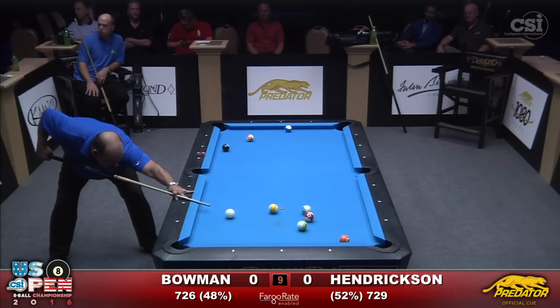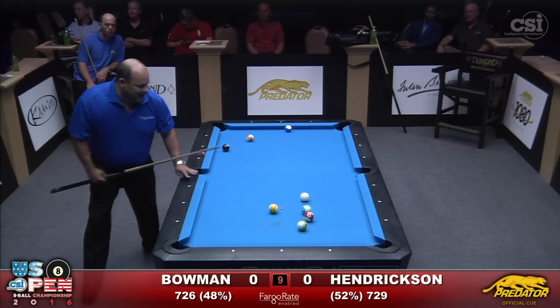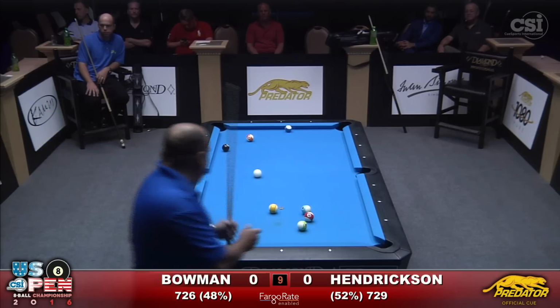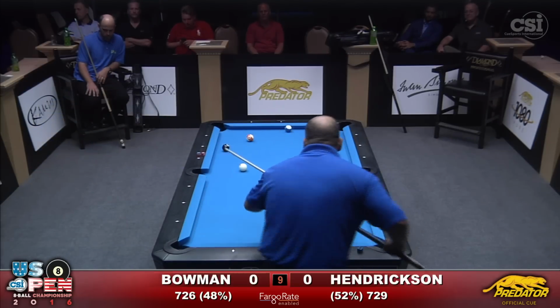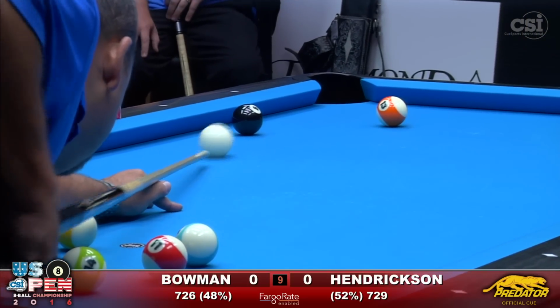He'll follow his 2 rails to the middle of the table. Perfect position for the 8. He's going to draw. Absolutely. First blood in this match. Absolutely. Or as I've heard it in one of my favorite movies, absolutely.